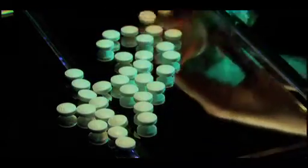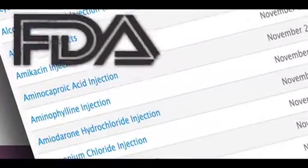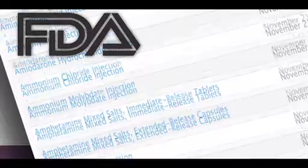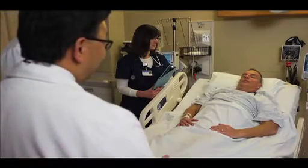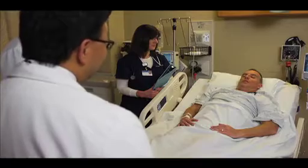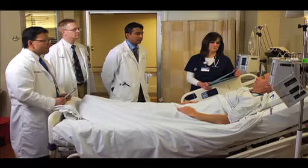One medication issue hospitals can't control is drug shortages. According to the FDA, there are literally hundreds of life-saving medications on back order. For tens of thousands of patients who can't wait for treatment, hospital pharmacists need to find suitable substitutions. It's a challenge that requires thoughtful consideration for each and every patient.